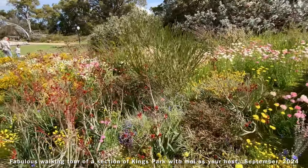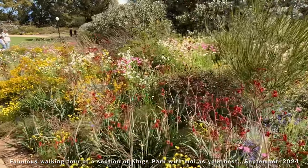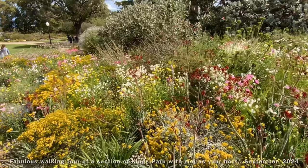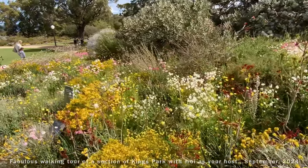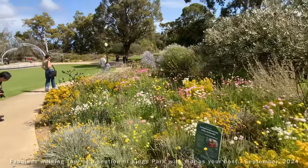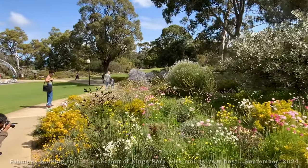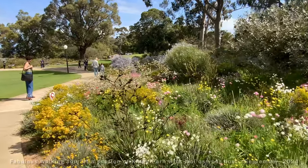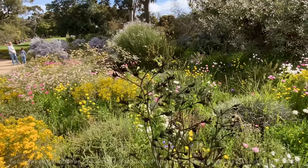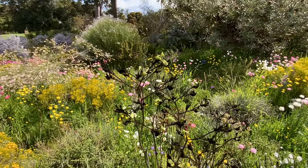We've got our beautiful red kangaroo paws here. Yeah, the colours are really out, and the flowers have just burst into full display. It's quite special, isn't it? Wow. Here's the amazing black kangaroo paw. And I just love how it's a real feature by itself here.